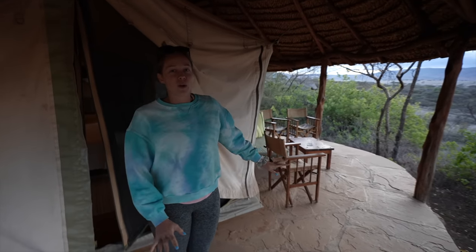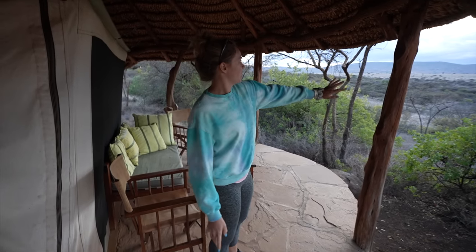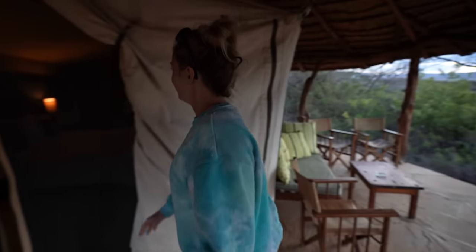First of all, before we go in, I have to mention the view. It is beautiful. We have a couple little chairs here. I kind of wish we had more time so we could sit and enjoy, but maybe tomorrow afternoon. And it just looks over Lewa Conservancy. It's beautiful. Okay, let's go inside.